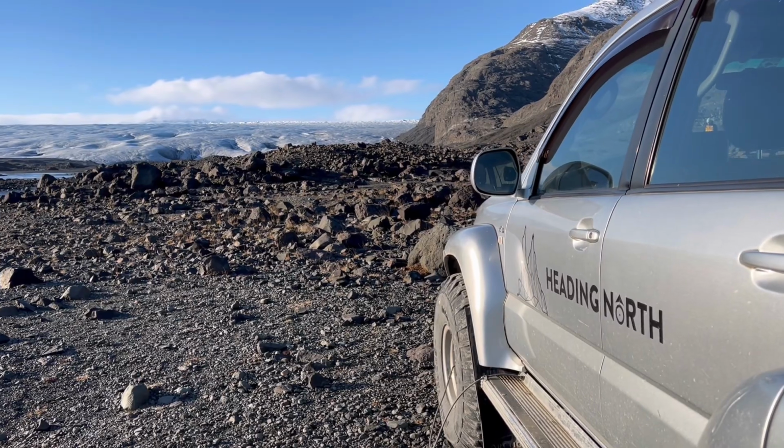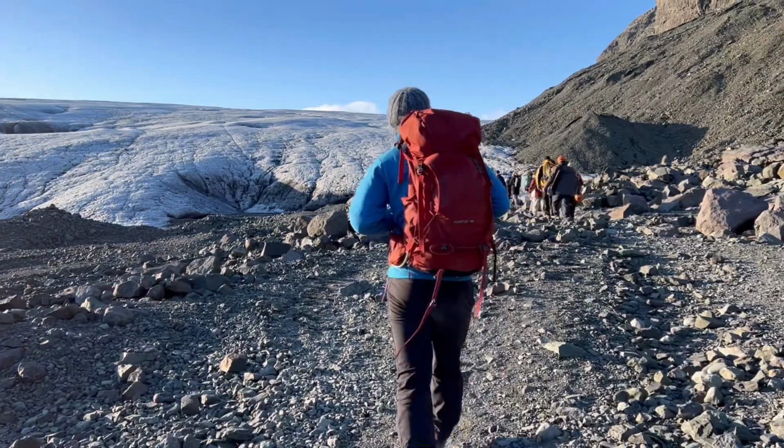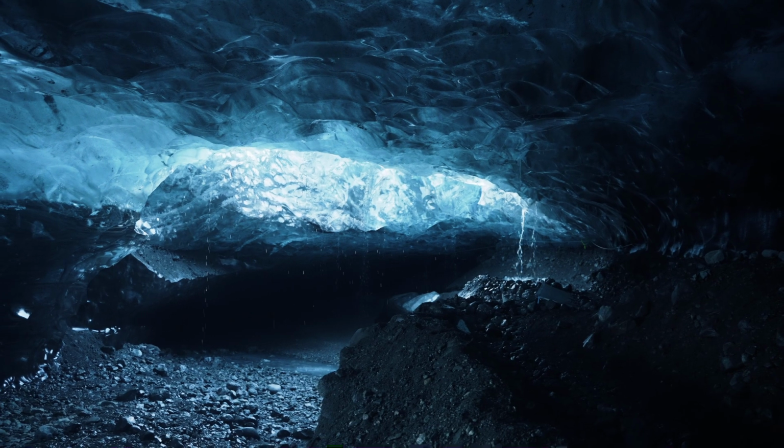After a ride in a special vehicle on a bumpy road and a short hike, we made it to the entrance of the cave. The cave was quite busy with other tours when we arrived, but we waited and in the end we had it all to ourselves.